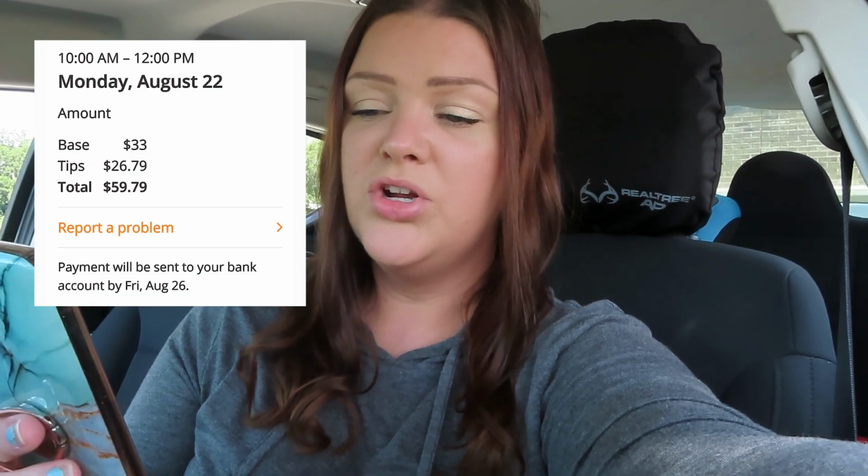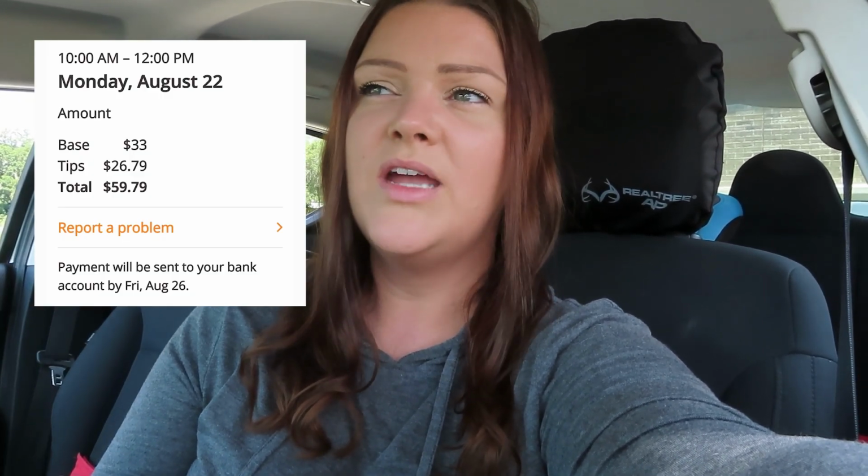The total that we received for the hour that we worked is $59.79. Even if you divide that down to 2 hours that it should have taken to complete this order, it would have been $29.50 per hour. Doing Amazon Fresh is the best way for me to make the most money out of Amazon Flex, Uber Eats, DoorDash, Grubhub. None of the other ones come near what I make on Amazon Fresh.